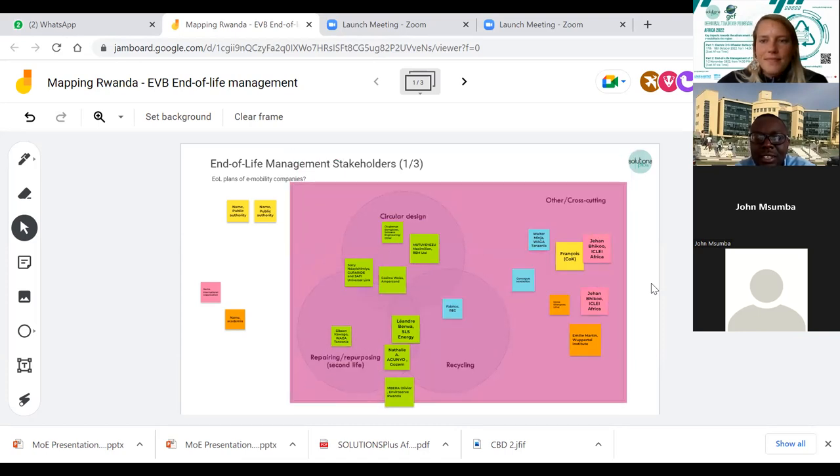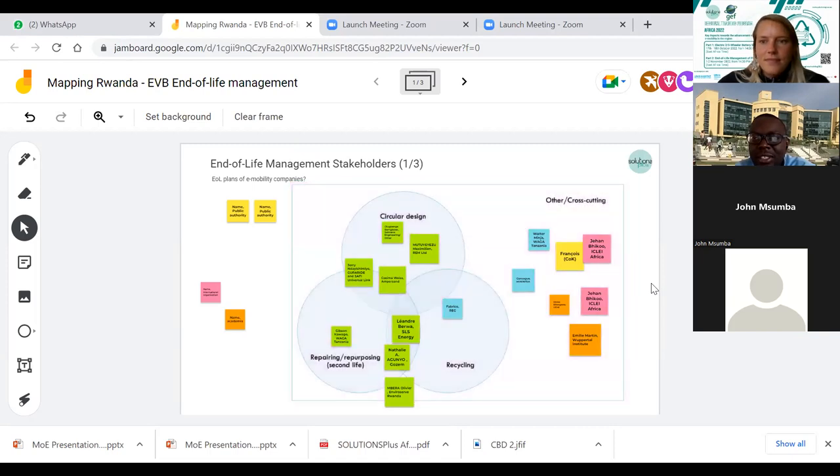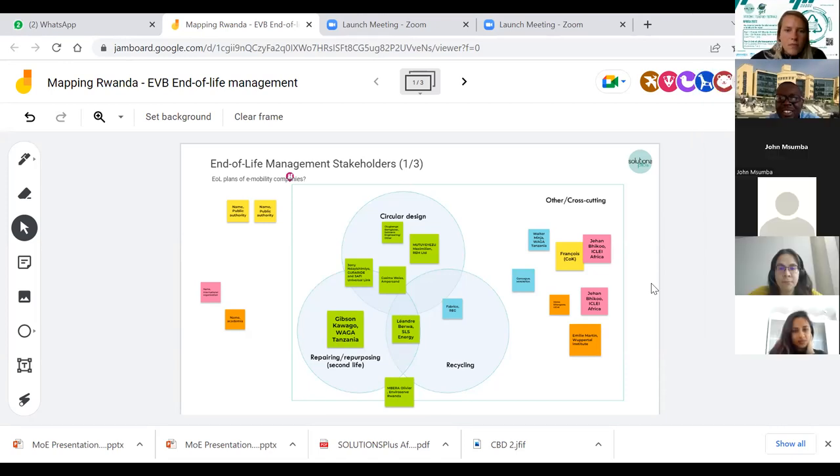We were in group one, which was dedicated to Rwanda, and our first exercise was to map the stakeholders. We had people from the public institution, the international organization, NGO, as well as the university and academia. Some do one of design, repair, or recycling. Others do both recycling and repairing, or design and repairing, and some do all three, which was a really good sample. The others were more cross-cutting people.